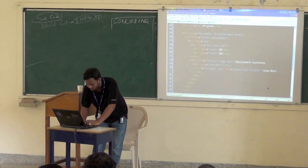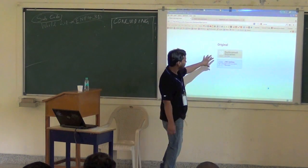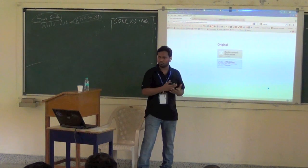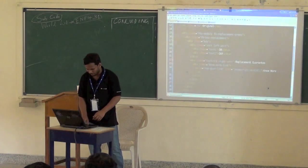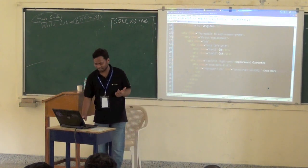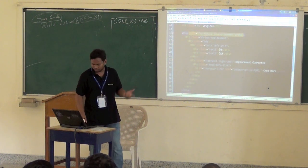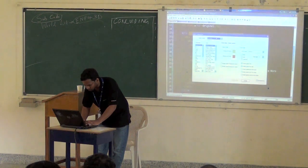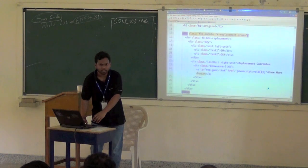If you look at the layout and this UI, you have two blocks which share almost the same styling. They have some numbers on the left, some content on the right, and there is a read more link. But if you look at the markup, by the way, I'm not trying to find faults with the Flipkart guys. This is just an example.